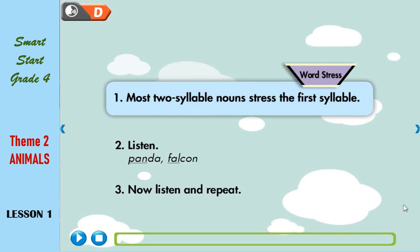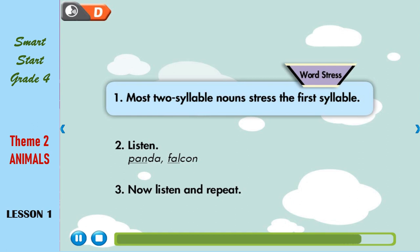Pronunciation tip. Most two-syllable nouns stress the first syllable. Listen. Panda. Falcon.